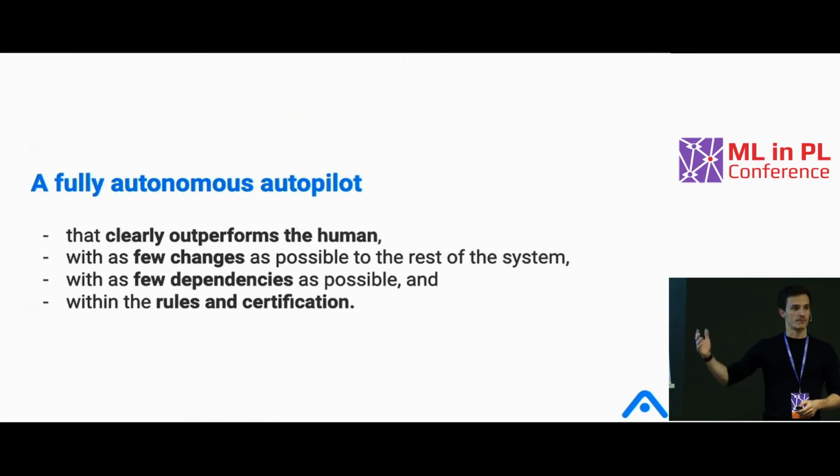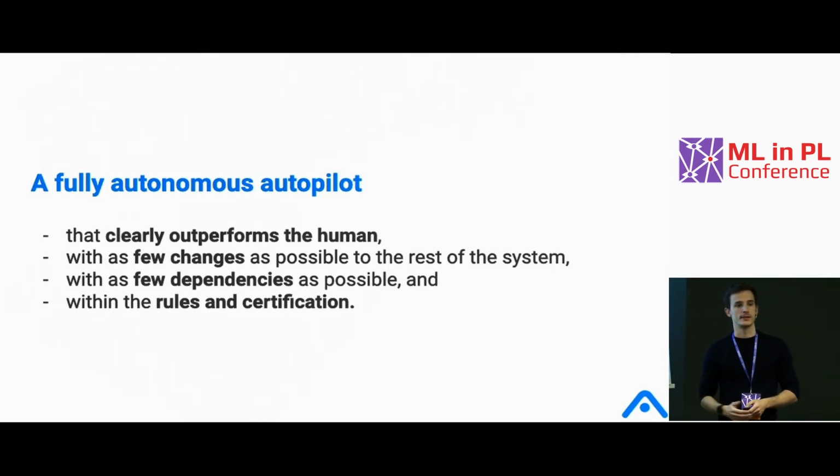And then, which brings us to the meat of this talk today, we want to build this autopilot in such a way that we are within the rules of certification.